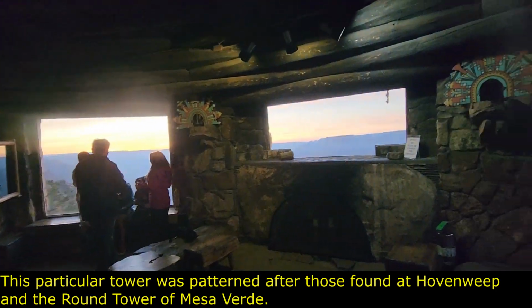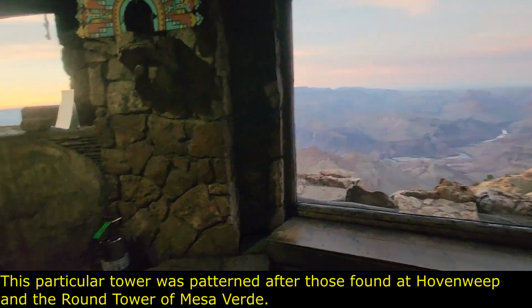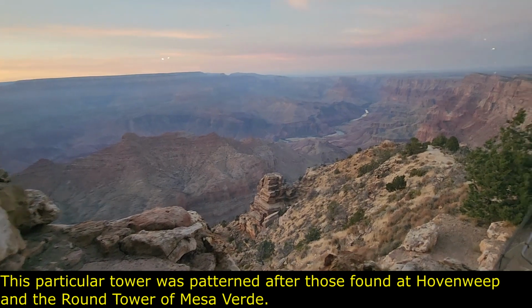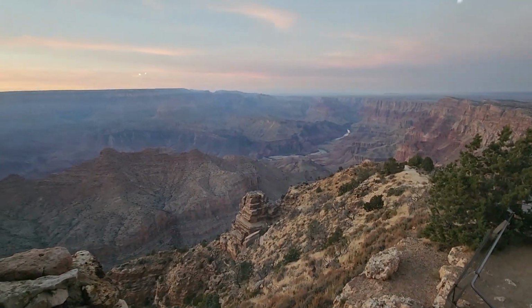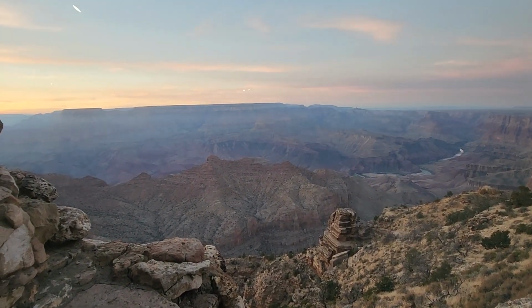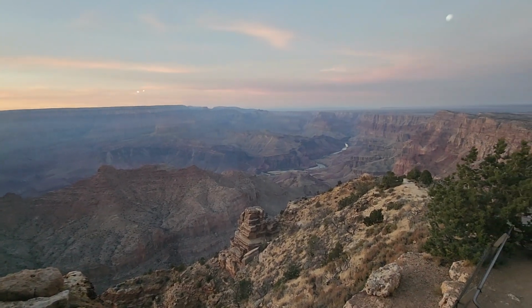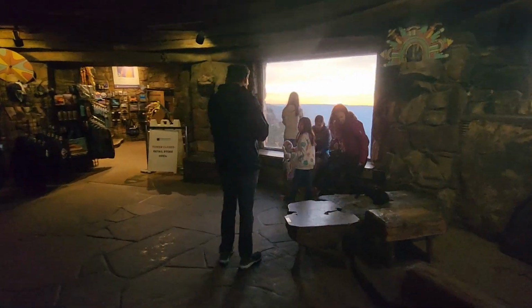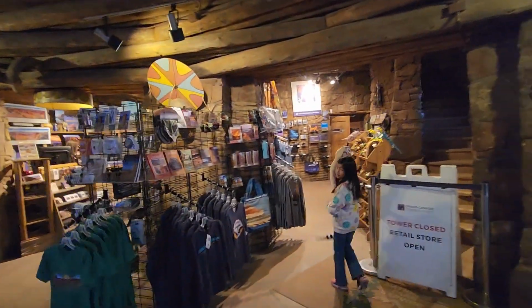And the sun's setting off. You've got a fireplace. And there's the views, which are spectacular. This is a great spot. There's a little gift shop.